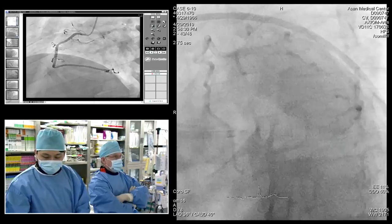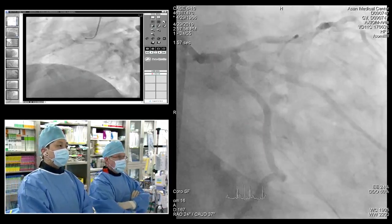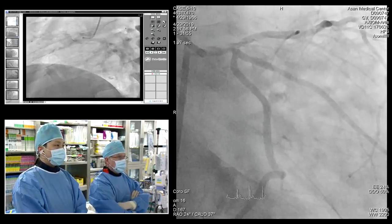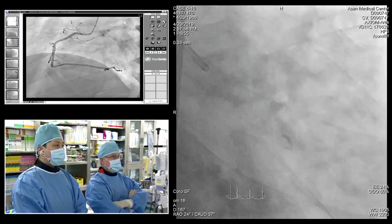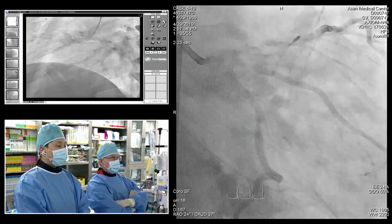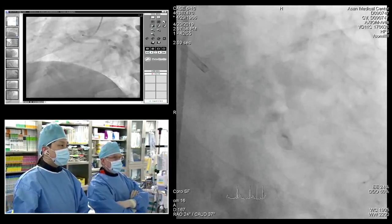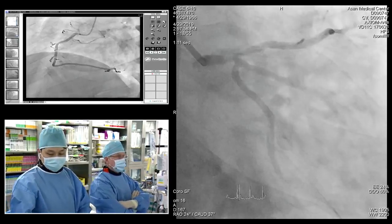There's the standard RAO with some caudal. So I think it's clear that there is a left main narrowing. The narrowing is critical. I don't think we need FFR.